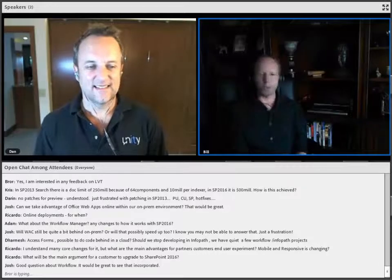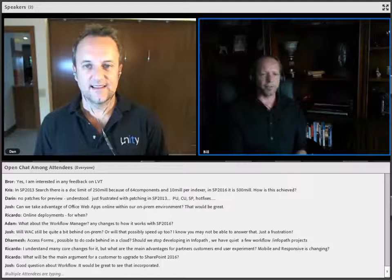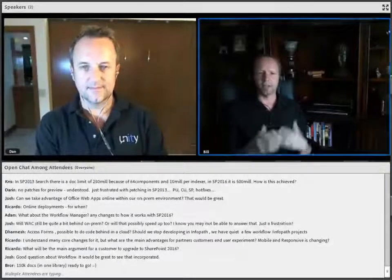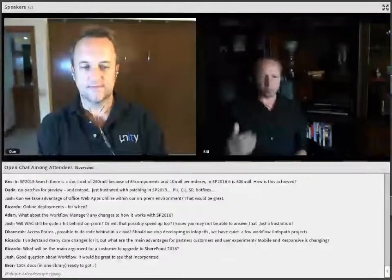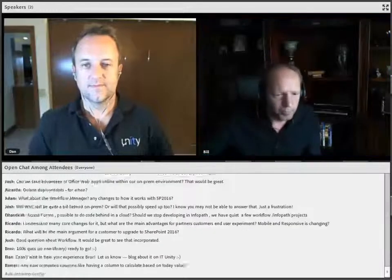For the search question, how do we effectively double the scale of search? It's all around how we've revised the search architecture. You're going to find a renewed search architecture that's not only easier to deploy, but easier to manage. And all of our code paths have been optimized for particular workloads. We talked about how the web front end is optimized for throughput and application servers for low latency, and search servers obviously have been optimized too. So we can definitely do a lot more around scale, and that's one of the big areas of investment that we talked about at Ignite. We're definitely focused on scale.